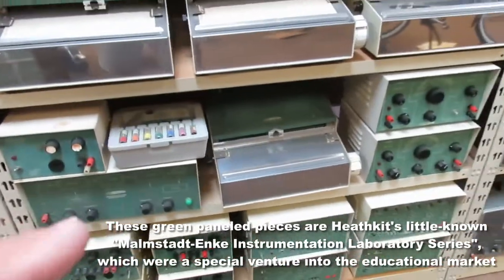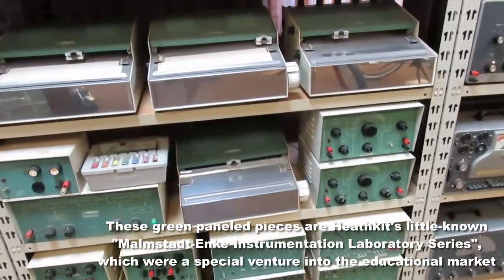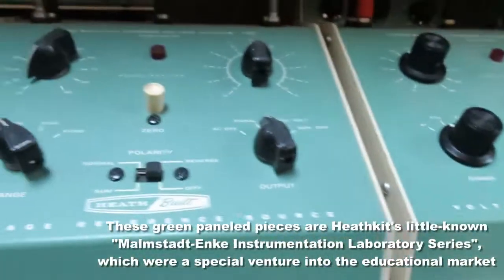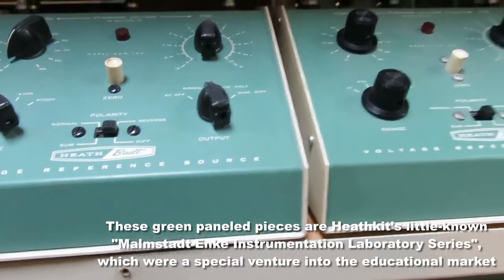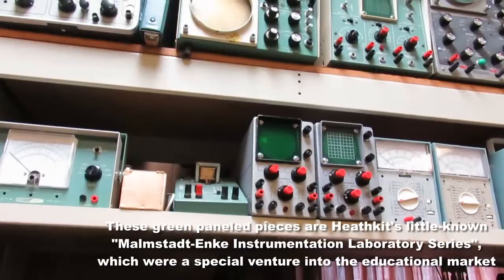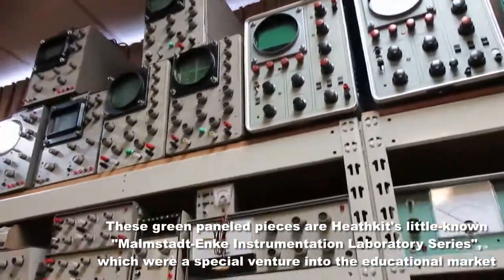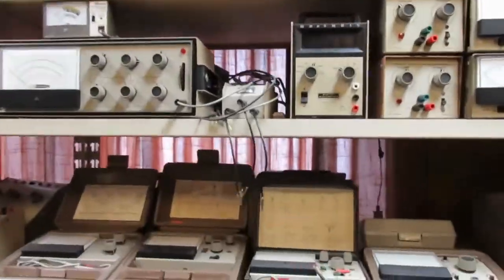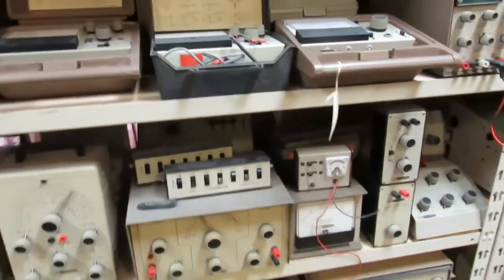And this is some stuff I've never even seen before. It's not in any of the books that I've read, so it's a different series. Heathbuilt. Huh. I'm going to have to look that stuff up. I think I built every one of the meters they had in this series at some point.